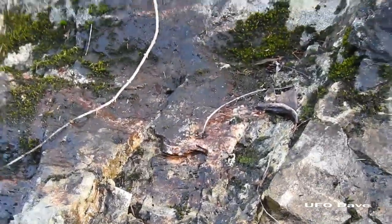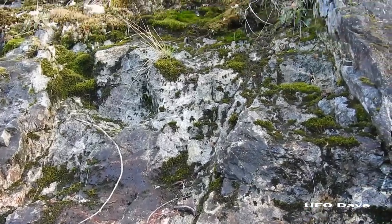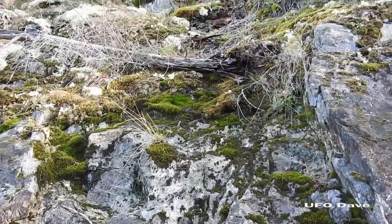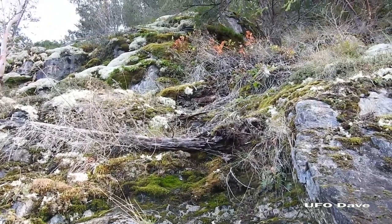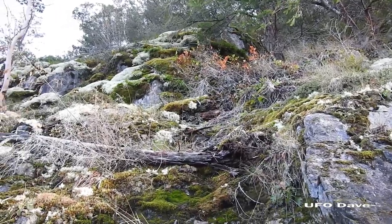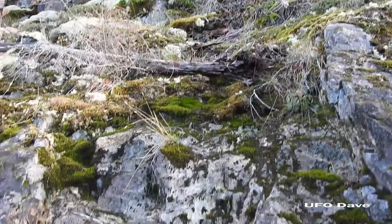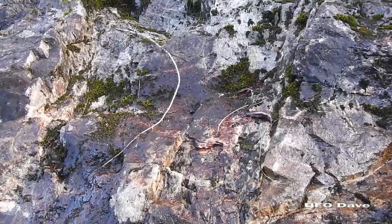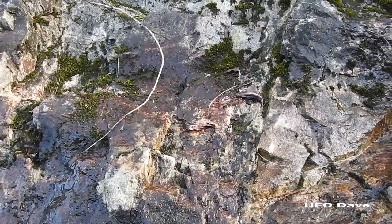slid down here. Something has slid down here. And look, you can see the tree's been kind of damaged as it's come down. Pulled the tree almost out of its roots. It's dead anyway, but I mean, coming down, it's flattened everything coming down there. And right down here, I don't know what that is, though. Anyway.